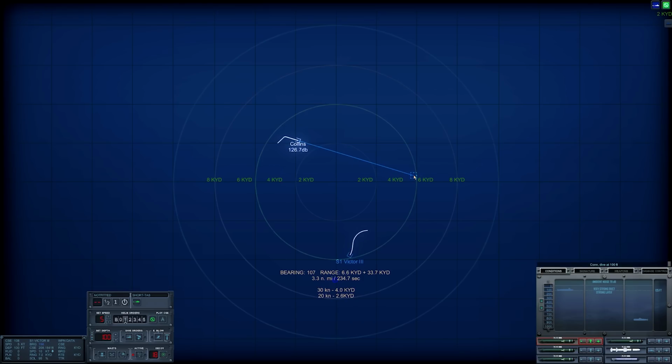Right, current depth. Dive at 100 feet. Dive by. The Victor is turning back. It looks like it's running an S pattern. Turn some more. No, you're going to continue the turn right. All right. Shoot. Con sonar, launch transient. And we've encountered fire straight away. One.